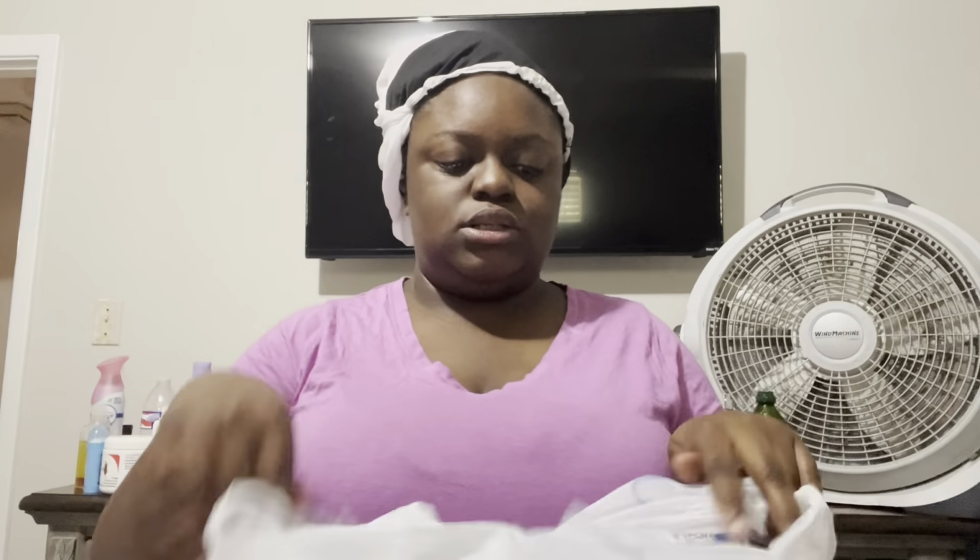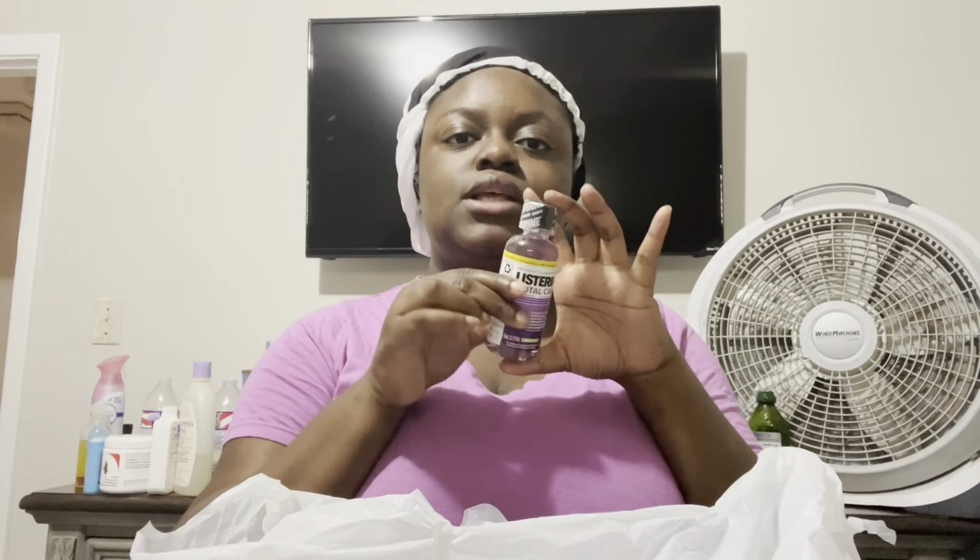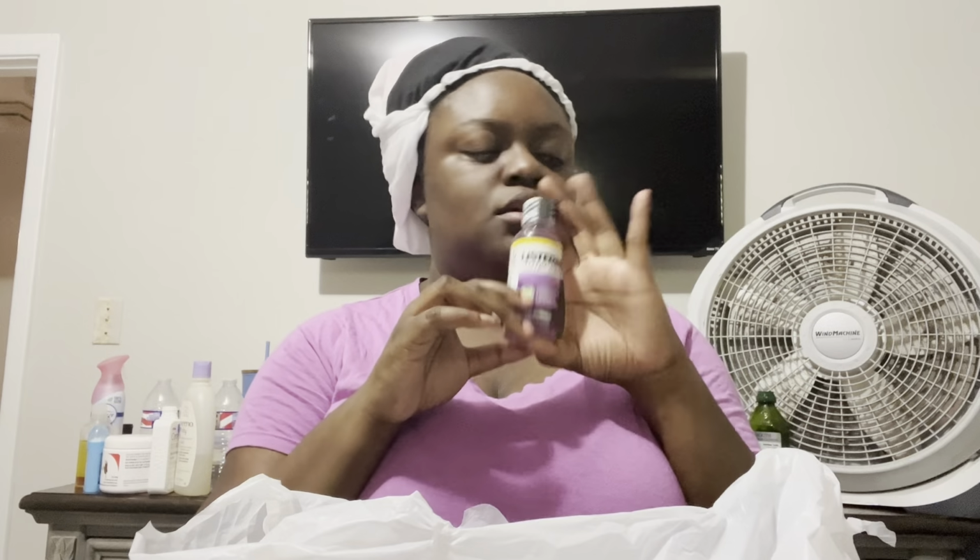So I'm going to show you guys what I will be taking with me. I got this travel toothpaste, toothbrush set. I also got a little mini toothpaste travel set. Also this Listerine Total Care. I also got this toothpaste, the 3D Pressed White, just to whiten the teeth.